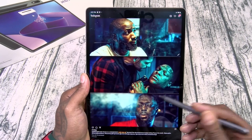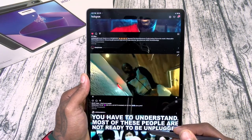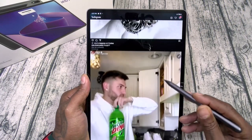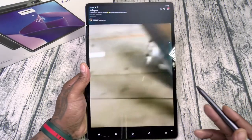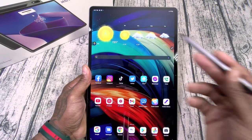Okay, shout out to my man Uncle Vinny from Naughty by Nature. It's one of my guys right there. I like all his activities. You know, he's an OG. Okay, let's see what this... anyway, you get the idea. So this is how your Instagram is going to look. Regular daily activities. Everything you do on a regular basis, you could do now.